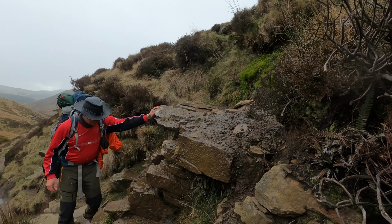It is tempting to explore Kinder Downfall yet again, but I've been here so many times and my last video last year includes some great photos of the waterfall and rocky formation, so today let's push on and find a decent camp spot for the night.